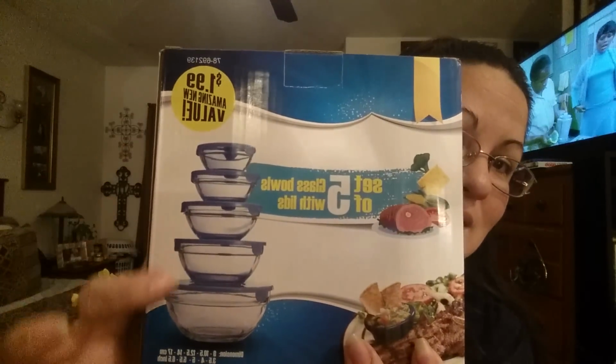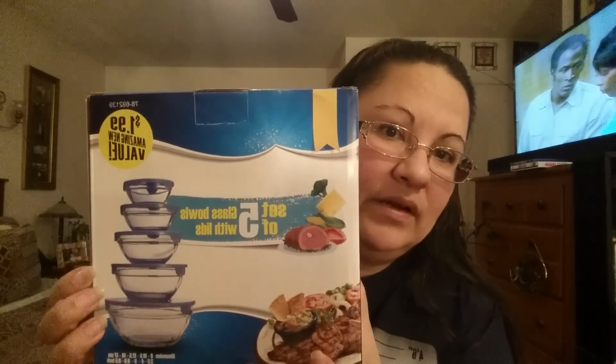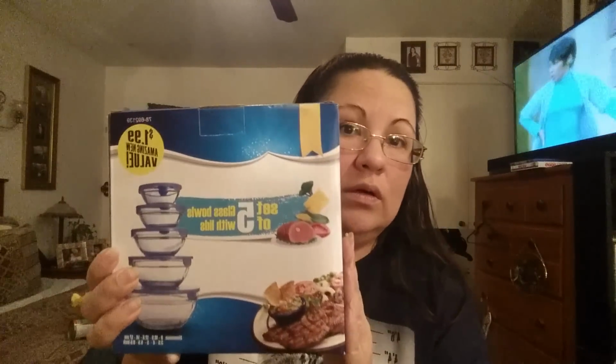Then this I might gift to bakers or cooks in my family, or I might keep, I'm not sure, but I thought this was an awesome deal as well. $1.99 for a set of 5 glass bowls with lids in varying sizes. Really heavy. I love these. You can't ever have enough of this type of stuff. So $1.99. I actually had 2, but I put one back. They come in different color tops. This is a blue one. It doesn't look blue. They had red and some other color. I can't remember what other color. But I kept the one.